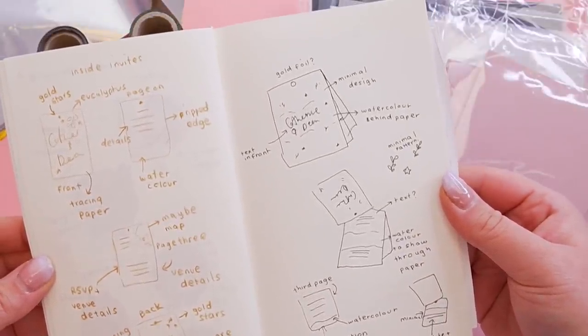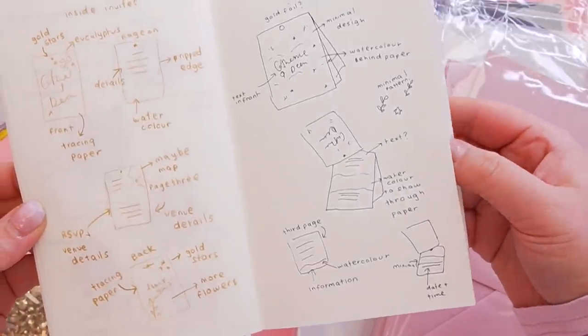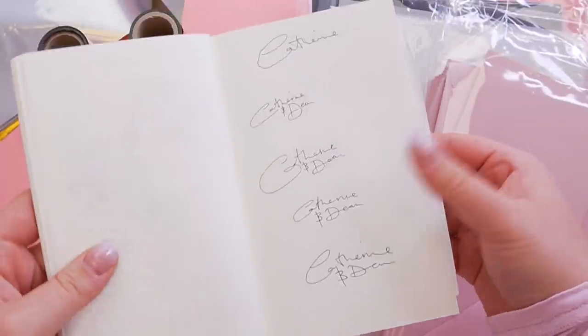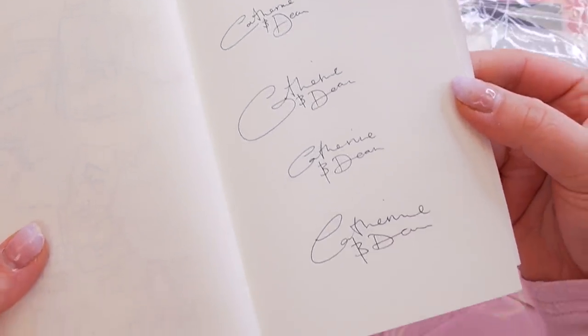So at the front, I wanted to have transparent paper. The second page, I wanted like a watercolor splash. And the third page, I wanted some details and things like that, like really minimalist details. I also began sketching out our names because I wanted to use my own handwriting as a logo to the front of the invite.